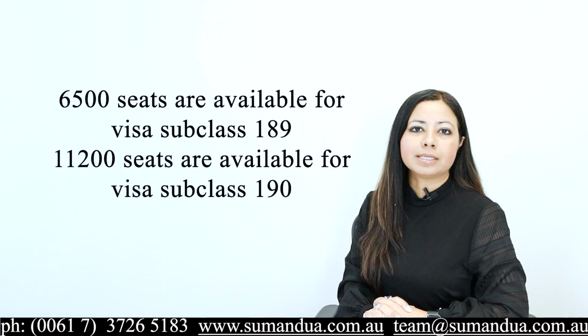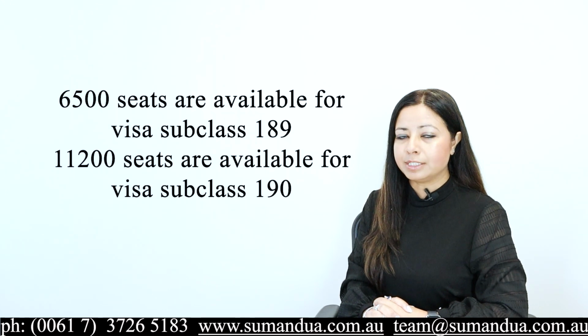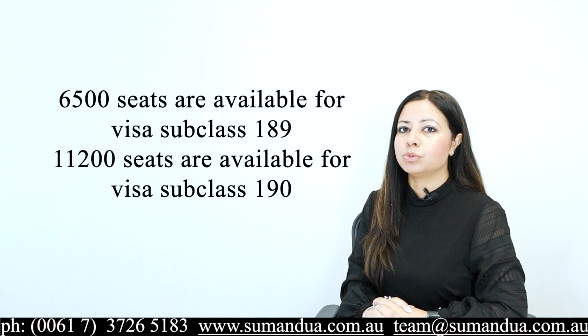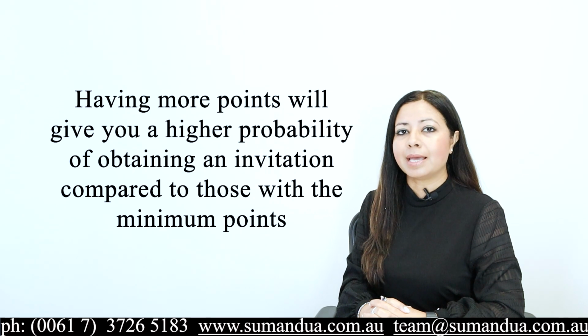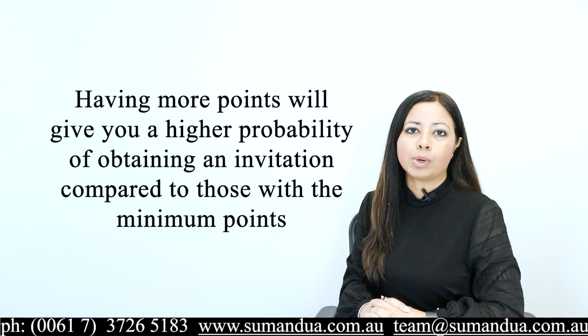So the number of seats that are available for 189 visa subclass are 6,500 seats for this financial year, and for 190 visa there are 11,200 seats. So for 189 visa, the minimum points requirement is 65 points. However, because you are competing with everybody inside and outside Australia, usually the applicants with higher points get invited.